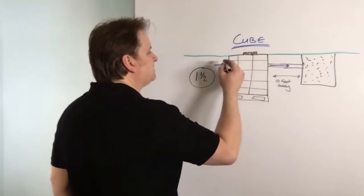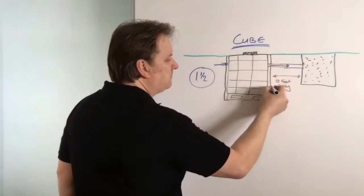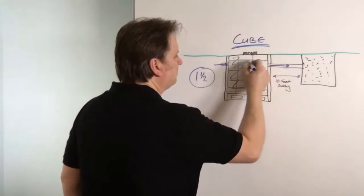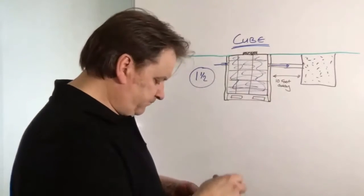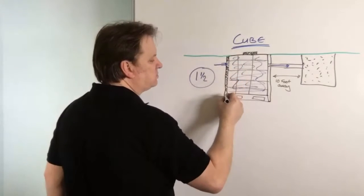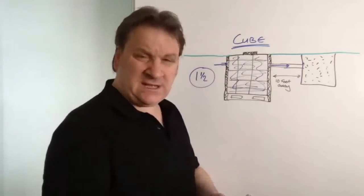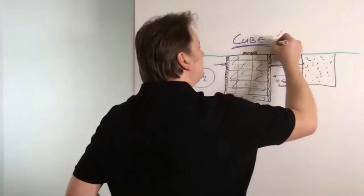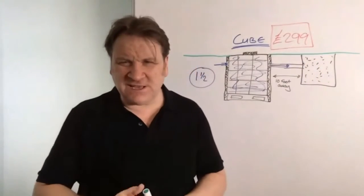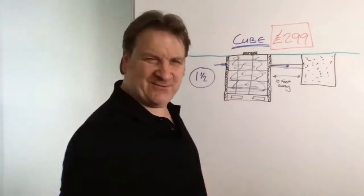The beauty with them is once you put them in like that, what I do is fill it with water first. Then I put concrete or cement down the sides here. I leave about 1 or 2 inches, and that's it. And that is the cube septic tank. The reason why they're so popular is because they're only 299 quid. So I don't know what else to say, but thank you very much for your questions, and I hope I explained it well enough for you.